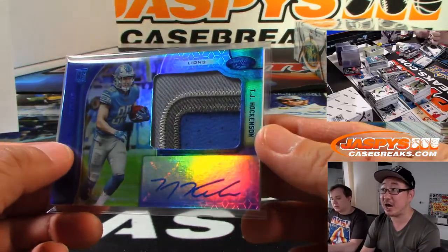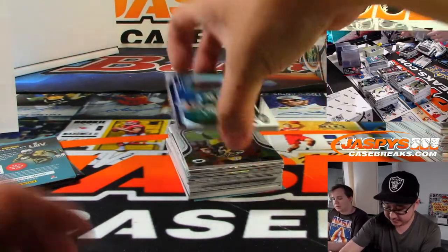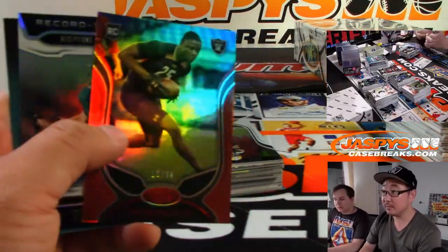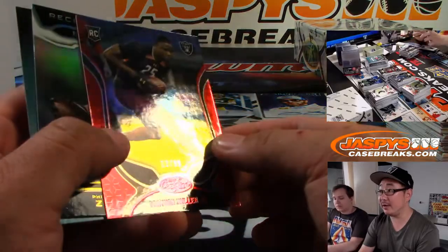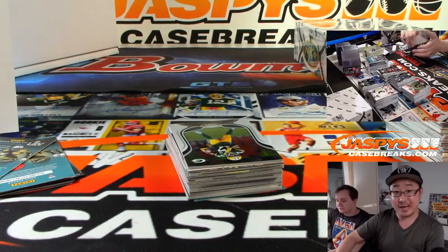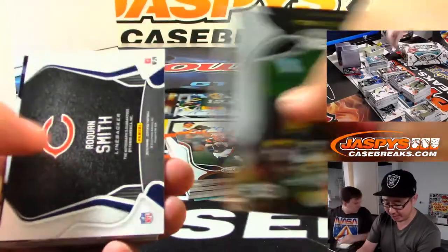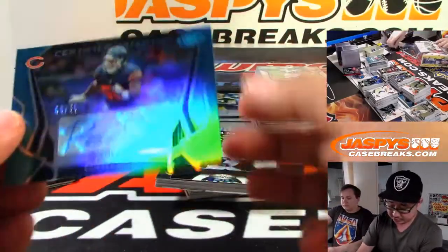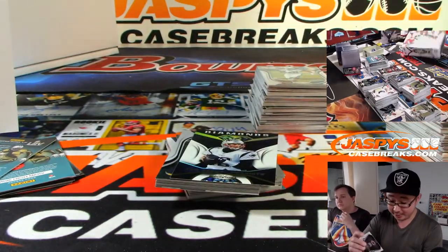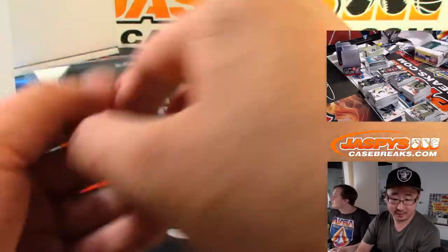34 out of 99, T.J. Hockenson, the highly drafted tight end for the Lions. Aaron Salinas. There's another Raider right here. There's Trayvon Williams, out of 299. But they got Josh Jacobs, running back. That should be exciting. I think DeAndre Washington and Jalen Richard are still there. So they've got an interesting running game. You got some good receivers, Tyrell Williams, Antonio Brown. There's Roquan Smith, out of 250 for the Bears, Jesse Logsdon.